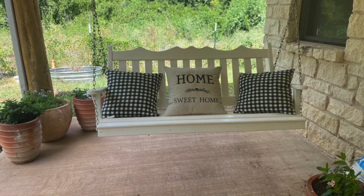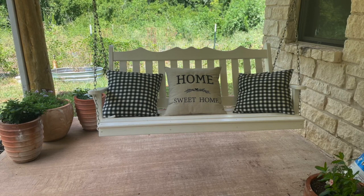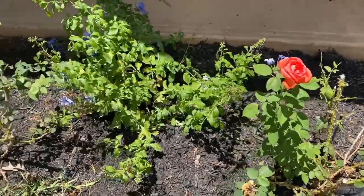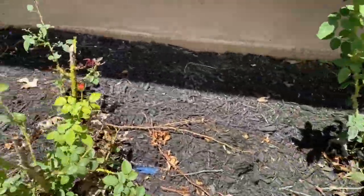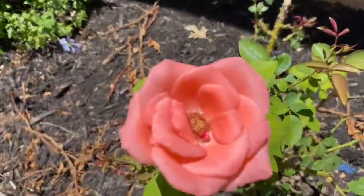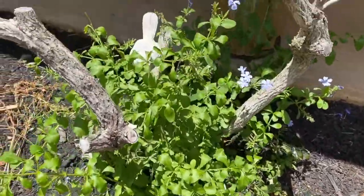Before, it was more in the middle of all the comings and goings and hustle and bustle of a busy family life. And down at the end of the porch is kind of more of a calm and relaxing area. So I'm really thrilled with having the porch swing in its new location.